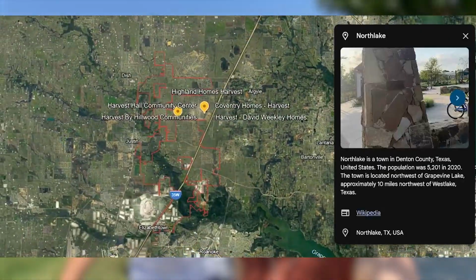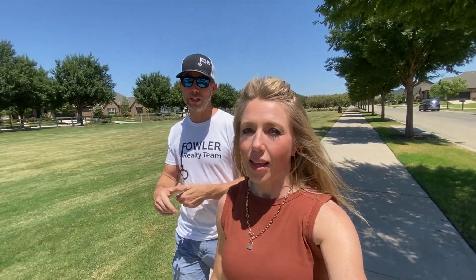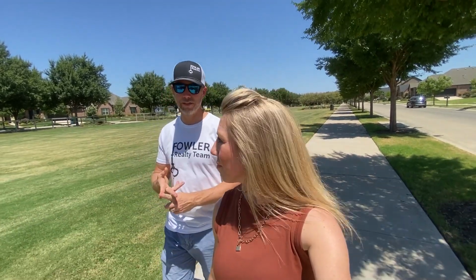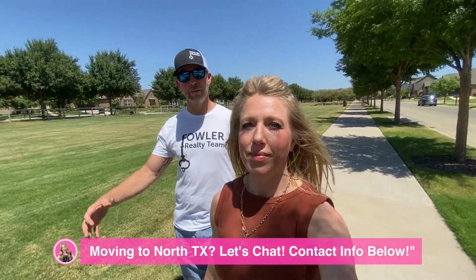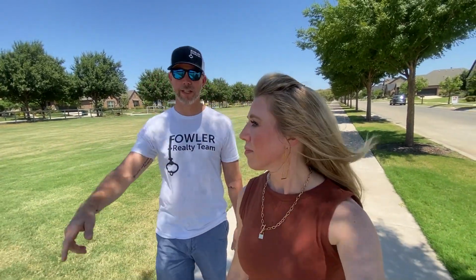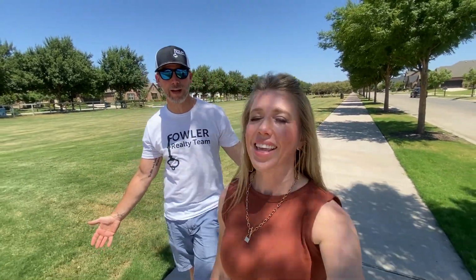It's a master planned community with 2 swimming pools, 2 dog parks, miles of walking trails. It's got 2 fitness centers. It's got a catch and release fishing pond, all the things that you really want in a neighborhood, in a community, but everything is walking distance. Everything is close. You don't have to leave your neighborhood to go to the gym. You can take a walk. There's even a coffee shop in a 100-year-old farmhouse in this neighborhood.